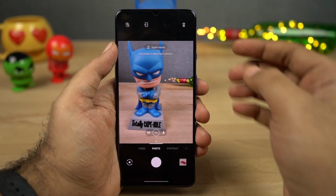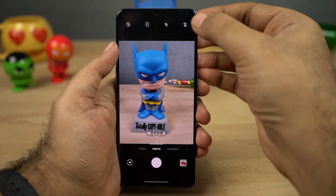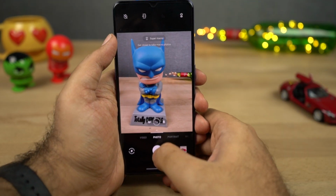Next, we have macro mode. Now this is a brand new feature on this phone, and using that, you can obviously take great looking macro shots. On this phone, we can also use this mode on all the three cameras, but it works better with a wide-angle camera.